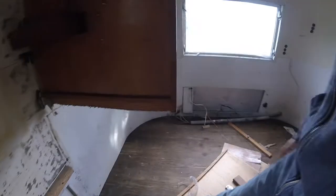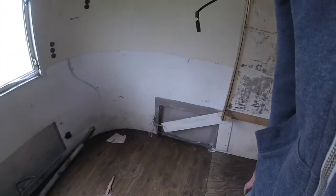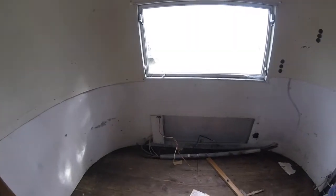Notice this flooring's peeling up there. I don't know what that's about. Anyways, I don't got a leak. No leak up there.